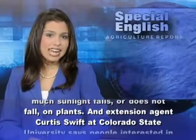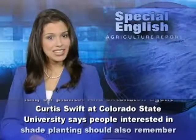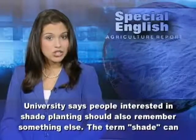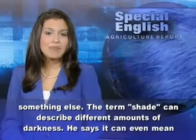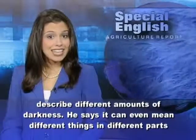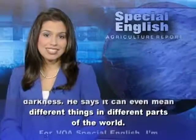And Extension Agent Curtis Swift at Colorado State University says people interested in shade planting should also remember something else. The term shade can describe different amounts of darkness. He says it can even mean different things in different parts of the world.